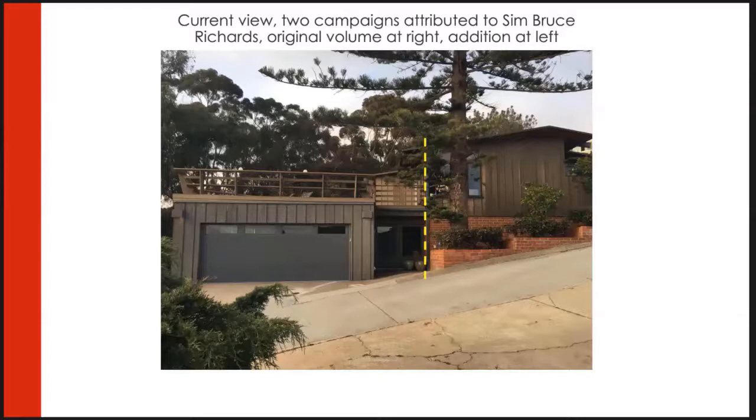You can see the dashed line in the center of the image. To the right side of that dashed line is the original volume that was pictured in historic photos and that was in the original drawings. And to the left side is the 1961 construction campaign, which resulted in the roof deck atop the new garage. So it was actually a quite seamless addition. And of course, we would attribute that to the fact that the same architect, Simbruce Richards, supervised the design and construction of both campaigns.